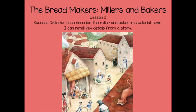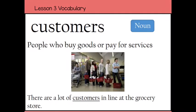Let's find out our vocabulary word of the day. Our vocabulary word of the day is customers. Customers are people who buy goods or pay for services. For example, there are a lot of customers in line at the grocery store.